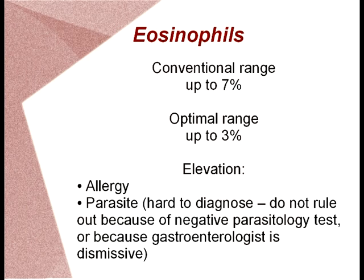Absolutely, and this is very helpful because in many, many cases, the parasite test itself actually gives a false negative. I remember when we were learning in school, we had a teacher who had someone do 12 tests specific for parasites, and it took 12 times before they actually got a positive.